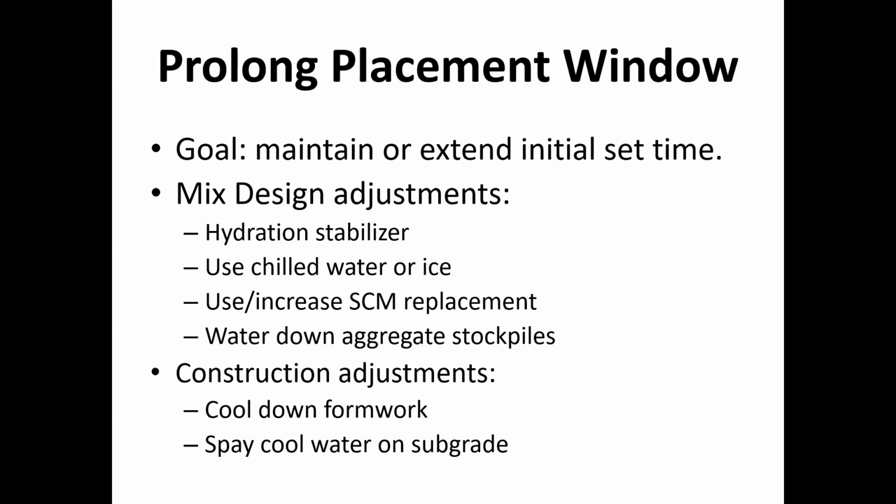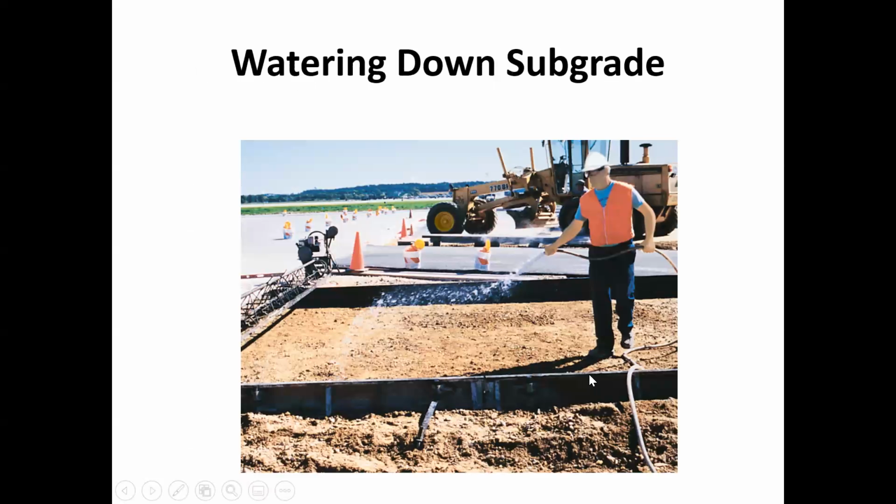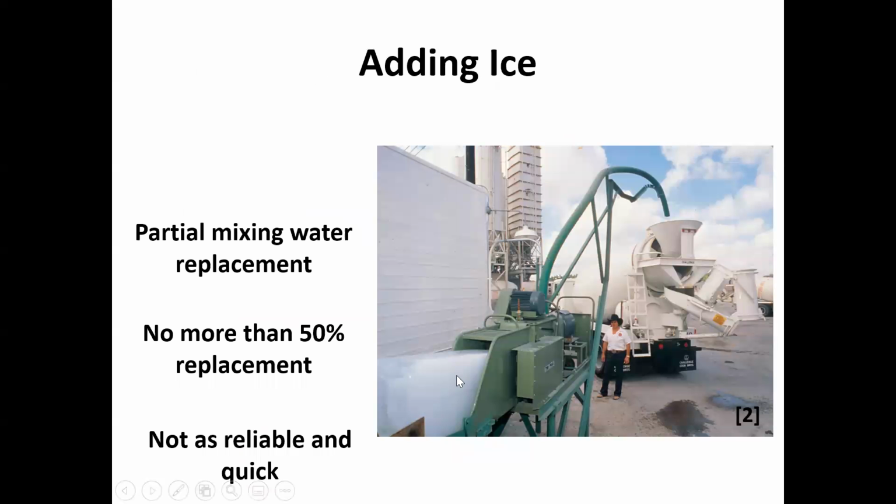Same thing with your formwork. You may want to use wooden forms instead of metal forms. That can also change things a little bit, but sometimes it costs more to build the formwork. You can see a picture there of somebody lightly taking a water hose and just watering down the subgrade.